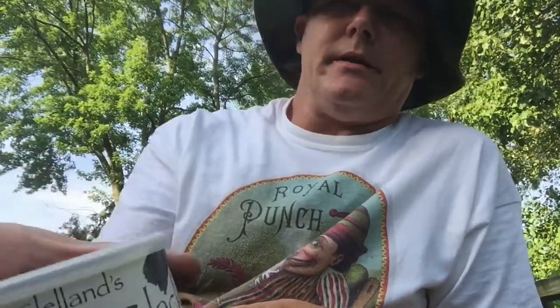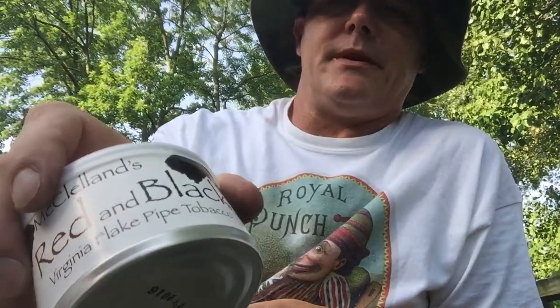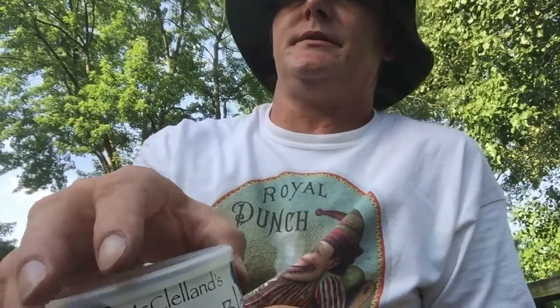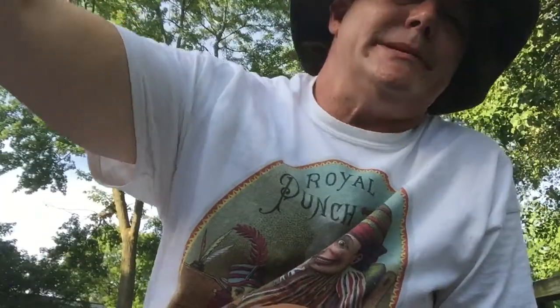And like I said, I can't go on enough about McClelland's. There's the black and red. Sorry, red and black. Great stuff. You get to mix it up. You can do the straight red, straight black, percentages. I like to play with it. It's a lot of fun. Really good tobacco. A little bit pricey, but it's worth it.